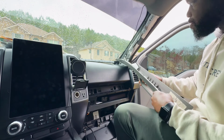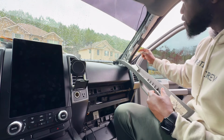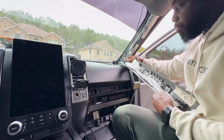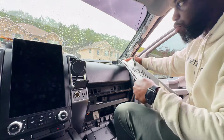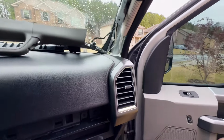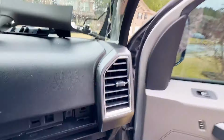Boom, there you have it. Now be careful, like I said, there's your airbag, and this is the wire from my old dash cam, and you also have a speaker wire here, so be careful with that. You don't want to pull it too hard. So you can kind of just set this up here like so. My advice would be the way I did it, so you can see a little better.